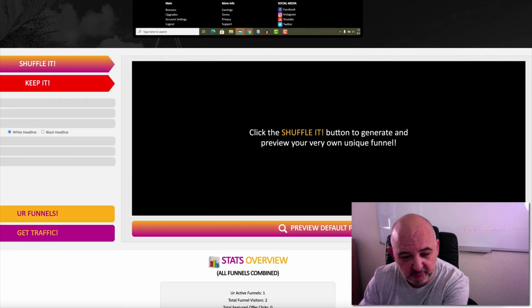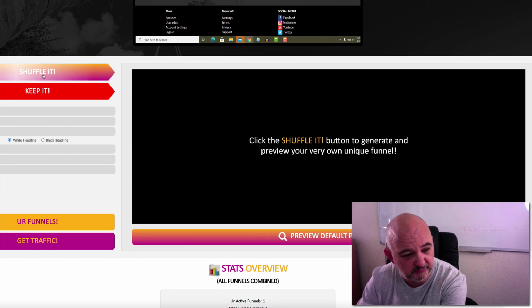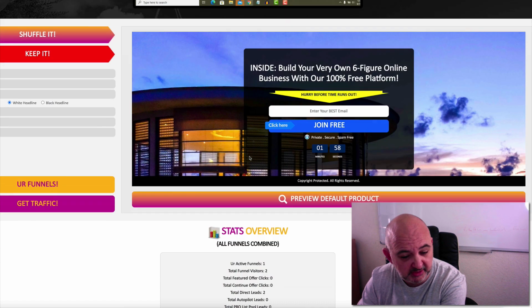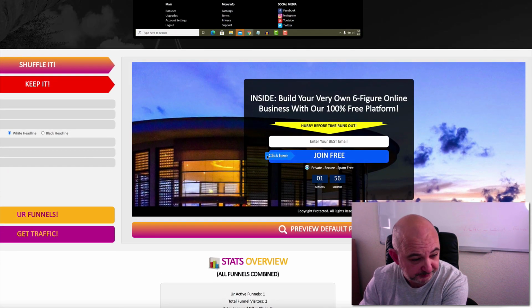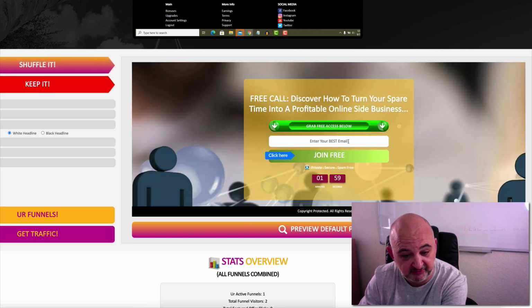When you first come in, you'll see this blank page with a click Shuffle It button to generate a preview of your very own unique funnel. So just click Shuffle It and the first funnel will drop in. If you don't like that, you can just click Shuffle It again and you can see everything changes.